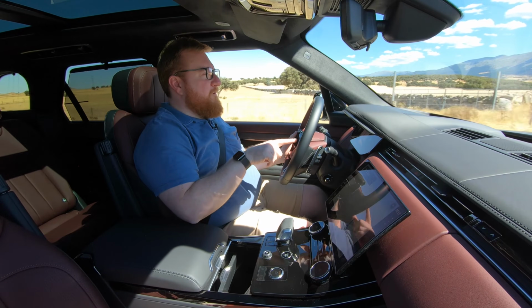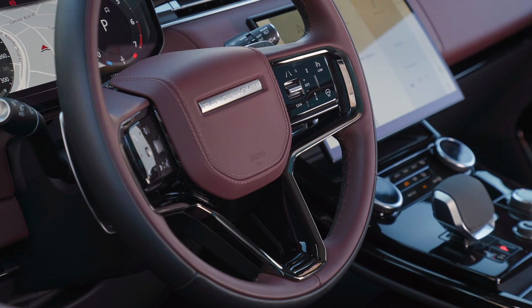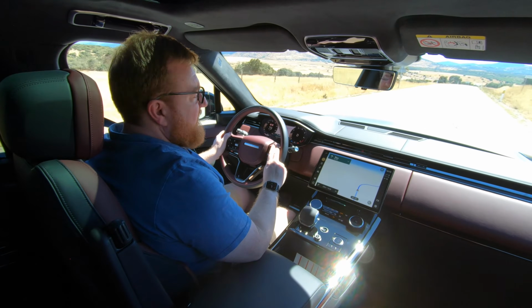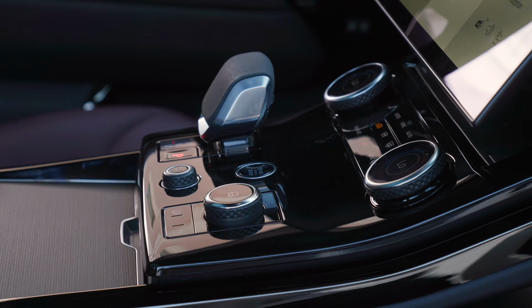I don't love the way this is laid out. It's a little bit tricky to use, but that's okay. You do have flappy paddles here because it's a Sport and you might want to change, I don't know why you would, but you could, change gears yourself. Down here in the middle, I like these.